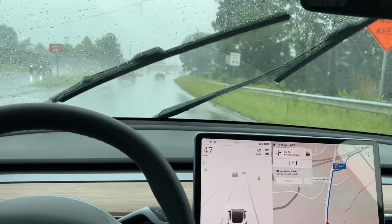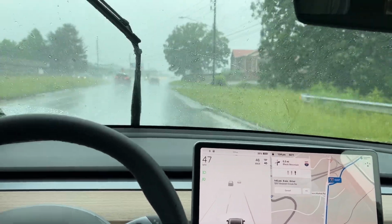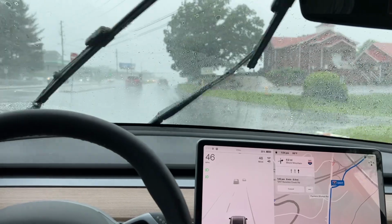In 1,000 feet, turn right to take the Interstate 40 east ramp toward Black Mountain.